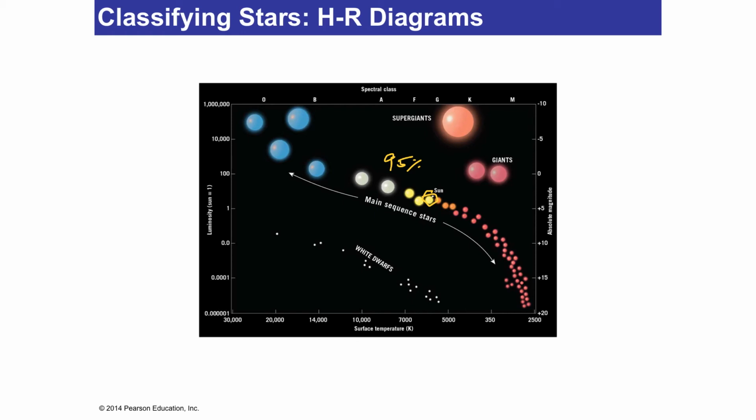First of all, along the bottom, we have cooler stars on the right side. We have hotter stars on the left. So anything going towards the left is going to get hotter, hotter, hotter. You're also going to see that those stars change color kind of based upon the rainbow.